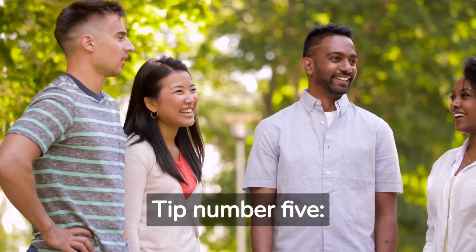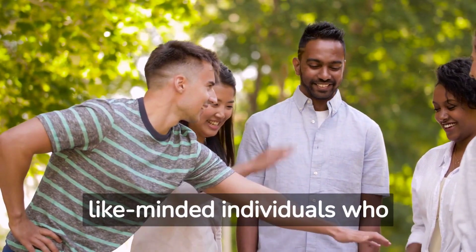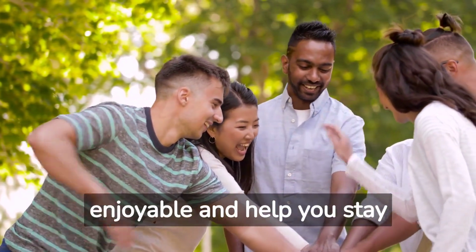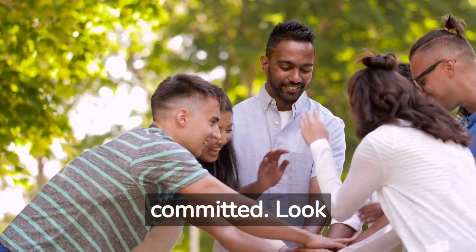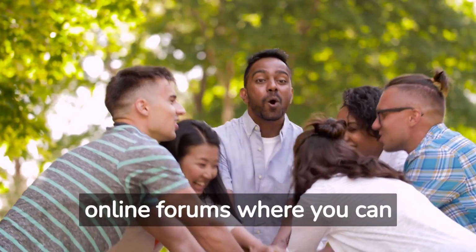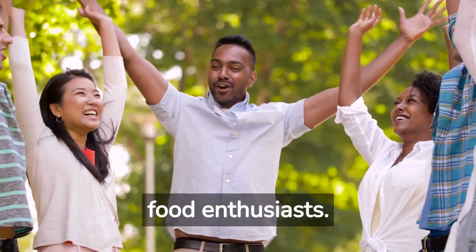Tip number 5: join a community. Surrounding yourself with like-minded individuals who share your passion for raw foods can make your journey more enjoyable and help you stay committed. Look for local raw food groups, attend workshops, or join online forums where you can share recipes, tips, and support with fellow raw food enthusiasts.